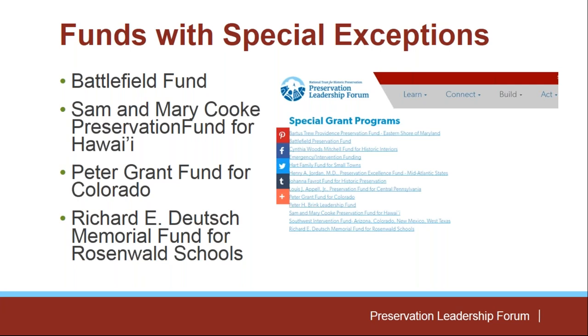You'd apply to any of these funds throughout the regular process. So you wouldn't be looking specifically for the Battlefield Fund as a separate application. You're just applying to the Preservation Fund. But more information on all of these is located on our website.